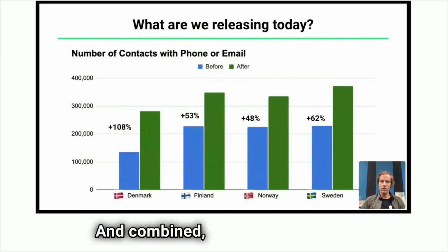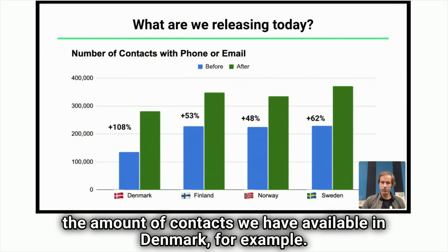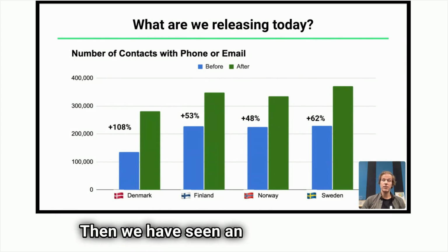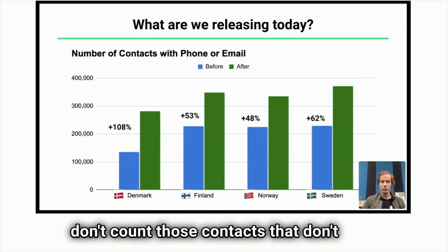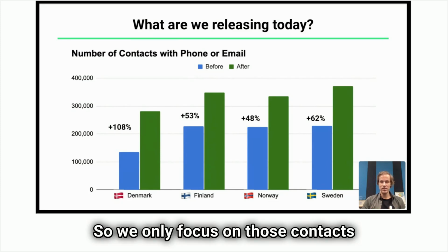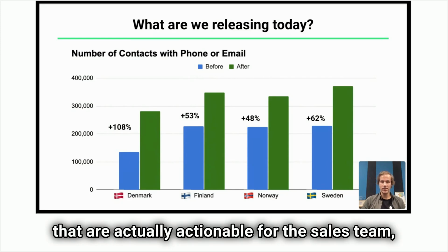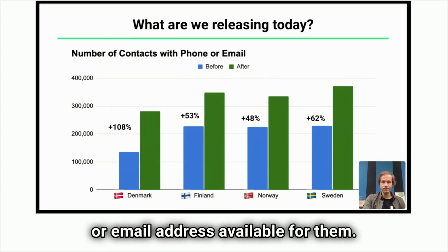And combined, the outcome is that we have been able to more than double the amount of contacts we have available in Denmark, for example. Then we have seen an increase of roughly 50% in Finland and Norway, and 60% in Sweden. And please keep in mind that we don't count those contacts that don't have either phone or email address available. So we only focus on those contacts that are actually actionable for the sales team, meaning that we have a phone number for them or email address available for them.